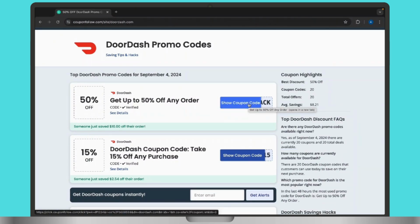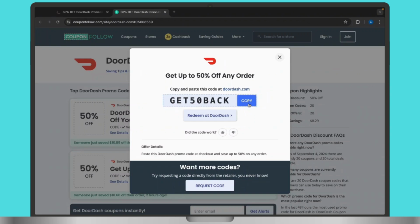After you find the offer according to your preferences, simply tap on it and copy it and head over to your DoorDash app or website, and you can apply the promo code at checkout before placing your order.